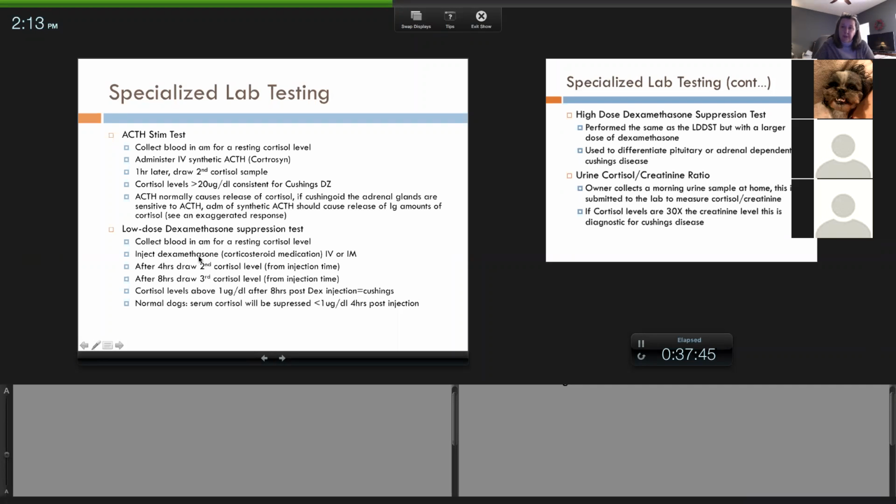Now, dexamethasone, if you've never heard of it, is an intravenous steroid. Usually we use dexamethasone if the dog has a bee sting, or a reaction to a vaccine, or they're swelling up and having a reaction to a medication. So normally IV dexamethasone is used as an emergency steroid treatment, because it's quick acting.